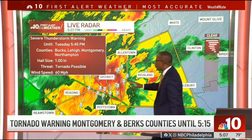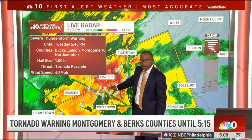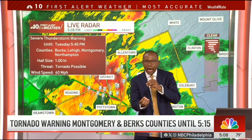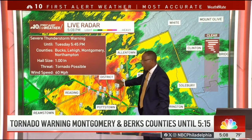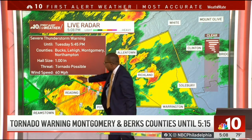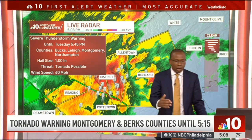So a severe thunderstorm warning in effect until 5:45. Basically, this is going to replace the tornado warning. Sometimes when we have areas of rotation, they diminish and then they strengthen a bit. What the National Weather Service is indicating is that we have really strong straight line winds, a little bit of rotation, winds gusting up to 60, and some quarter-sized hail is possible. They're also saying a tornado is possible too.